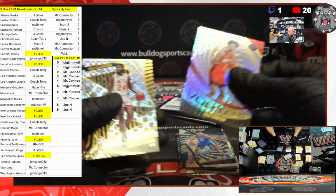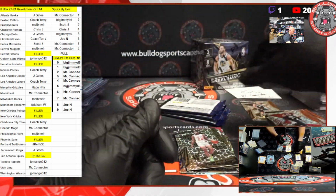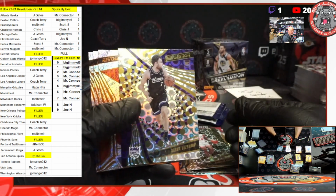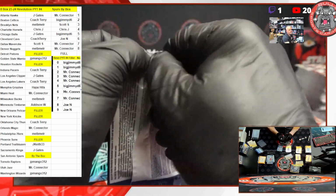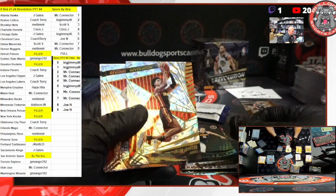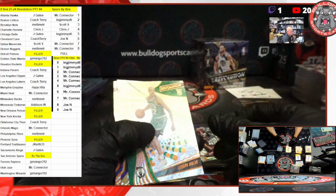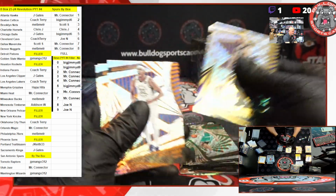Oscar Tshiebwe. For the Nets, it's a Thomas. You need to find one more auto in this one, or a low numbered parallel. Sabonis. Jokic Vortex. A Jalen Johnson on the Fractal. Walsh. Sabonis for the Kings.